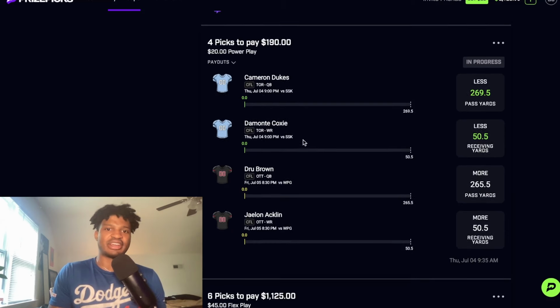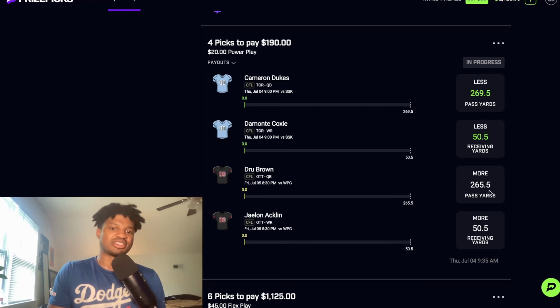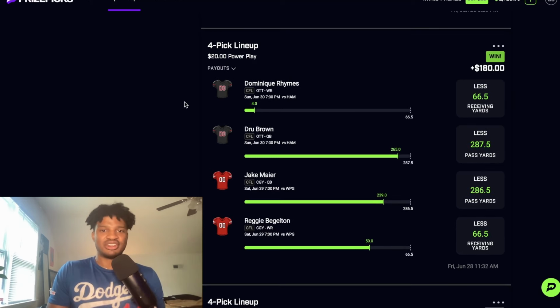And then for our third and final pick, we have Cameron Dukes to go less than 269 passing yards and DeMonte Coxey to go less than 50 receiving yards. And then we have Drew Brown, the quarterback, to go over his passing yards, and Jalen Ackland to go more than 50 receiving yards.